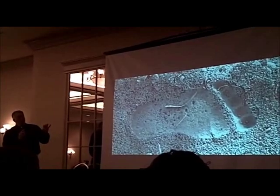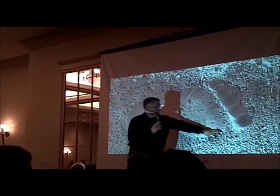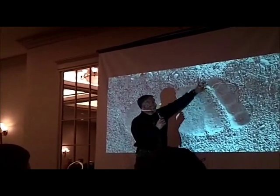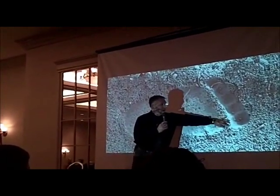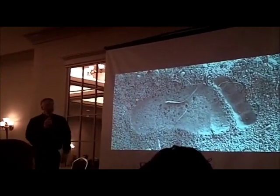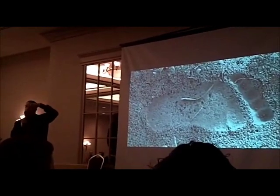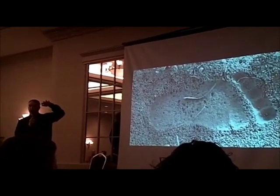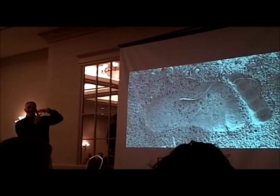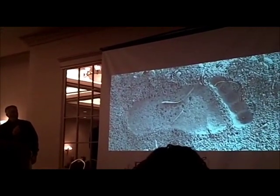Same way with this. You know, Chris Murphy did a really nice little exposé talking about how this part right here between the toes and the forefoot looks completely undisturbed. Would this be the result of a stiff foot with carved, very curled toes, the tips of which impressed but left the intervening area undisturbed? You know, and that is curious.